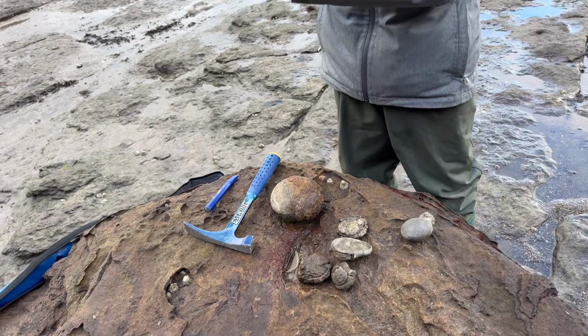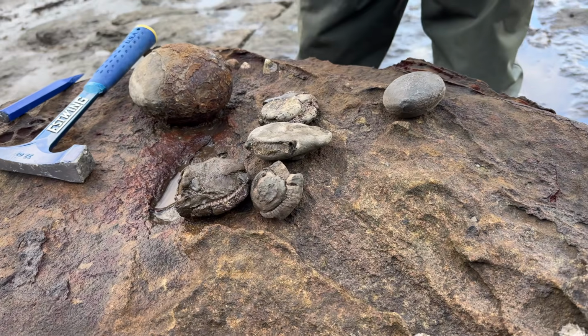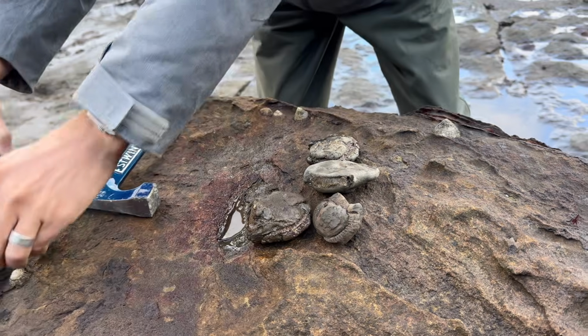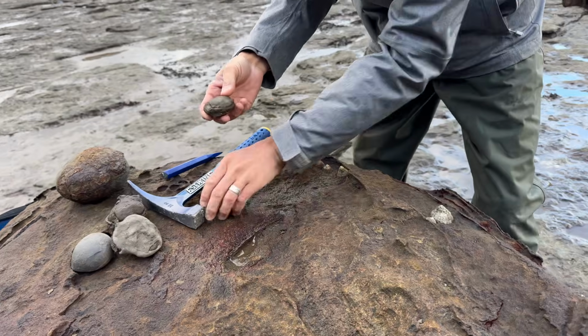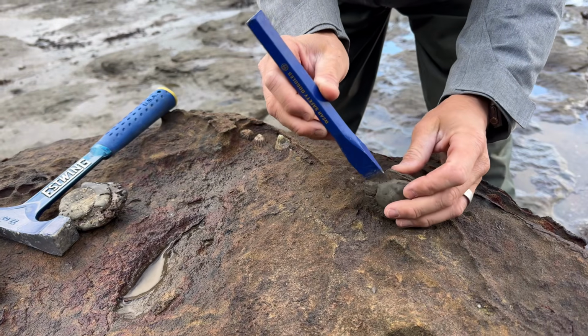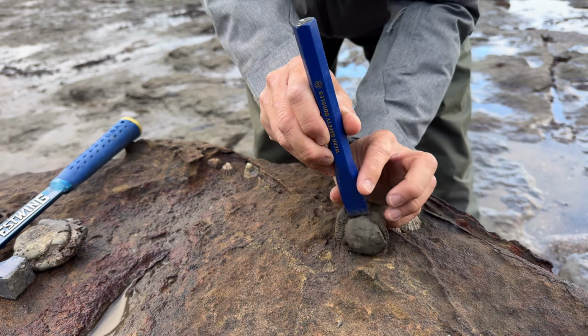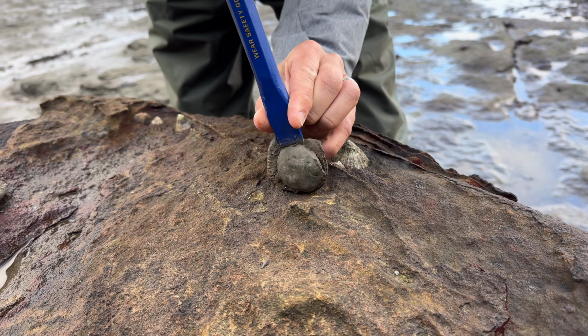So, safety first. And let's start with one of these promising ones. Let's give this guy a little tap. I think we got a better tapping block here this time too. So, let's see, nice and easy.